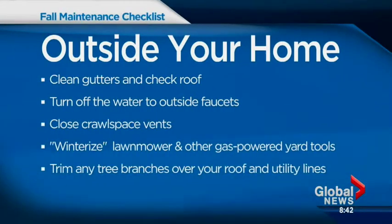Heading in, well, we're in fall today as of 1:44. So, a quick look at what we should be doing to our houses, our homes, before fall and winter arrives. Lots of things to do, inside and outside. Starting with cleaning your gutters and checking your roof at the same time. You're up there on a ladder, look for any loose shingles, missing shingles, cracked roof tiles, etc.